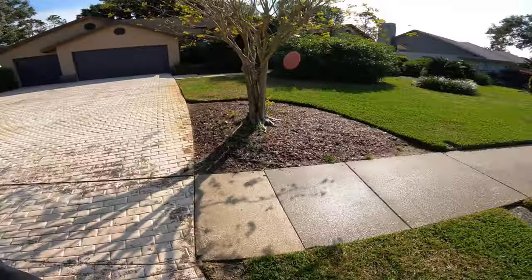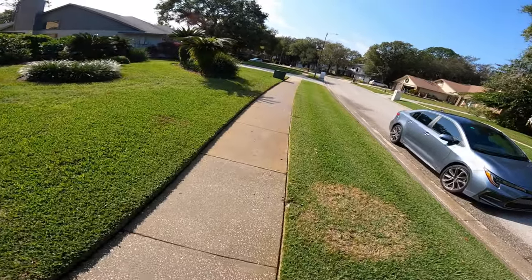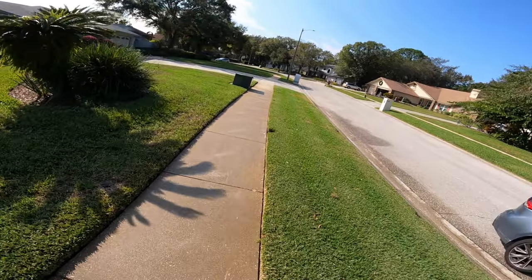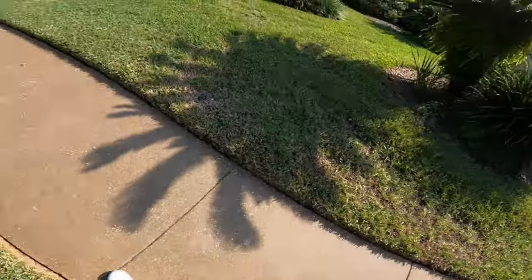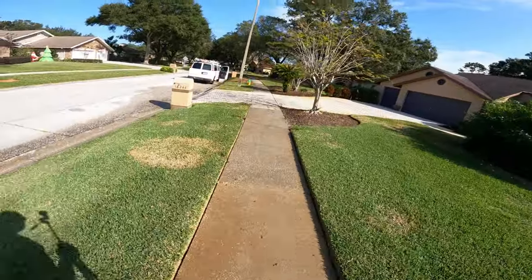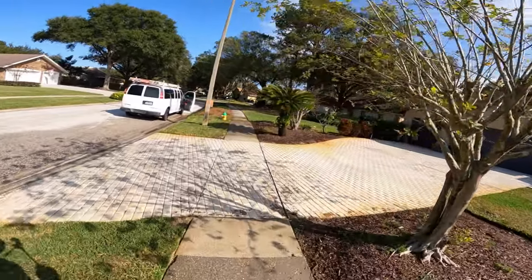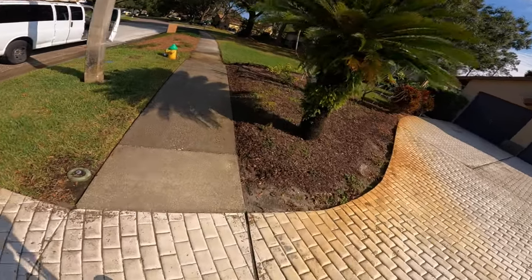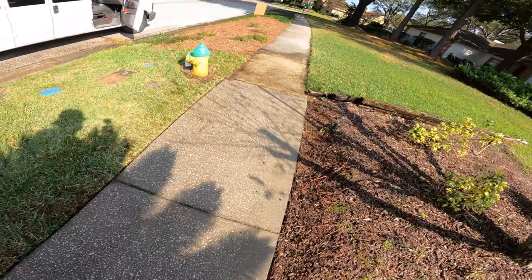We all finished. Let's go check it out. So this is the sidewalk the customer did. Had the lines in it. I went ahead and finished the job for him. No lines, no stripes. Let's check out that. The worst side of the sidewalk was over here. This is what we're looking like over here on this side. Nice and clean.